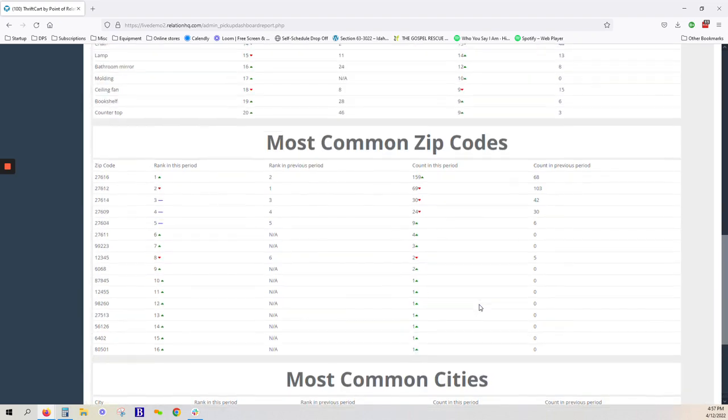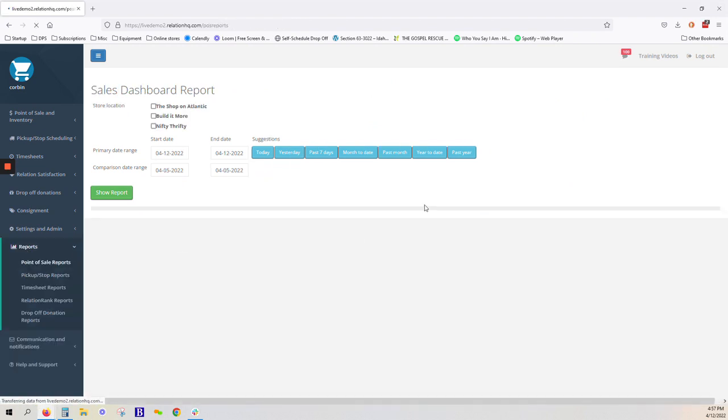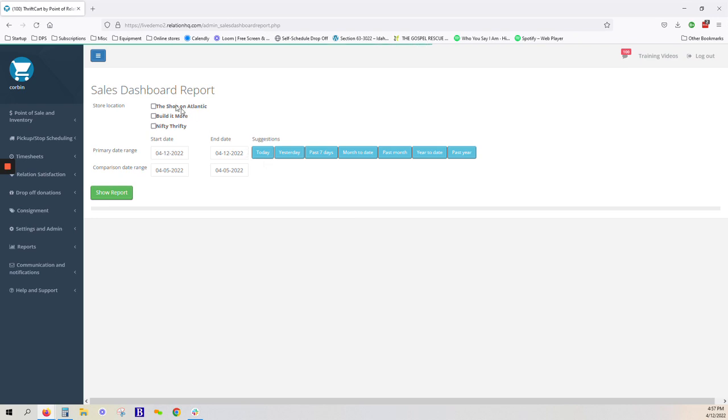Before you leave, let me show you a similar report for the point of sale system. The sales dashboard is a powerful report by which you again can easily compare one time period's worth of data to another. In this case, let's look at our past month sales compared to the previous month.